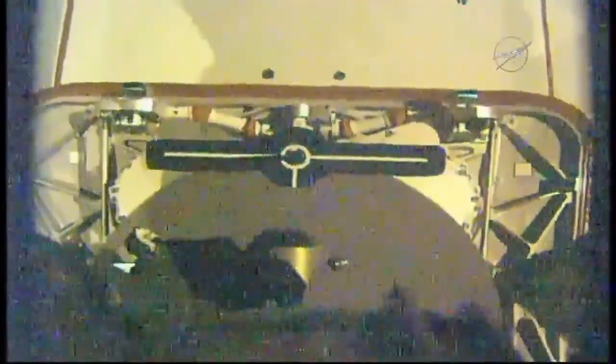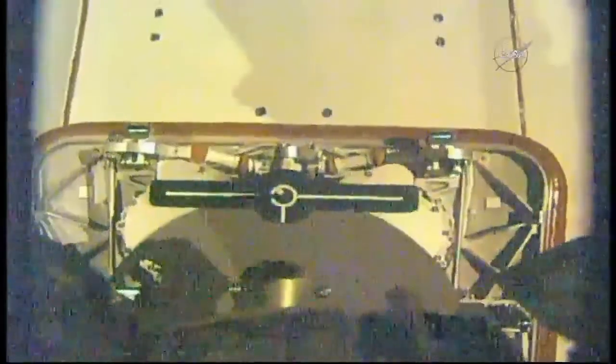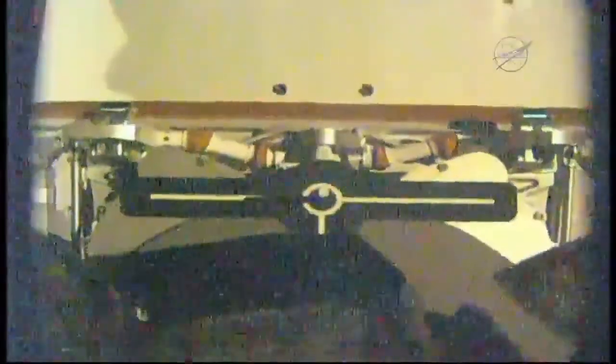One pin. Over the pin. Trigger. And that is confirmed capture, 5:52 a.m. Central Time, just north over New Zealand, over the Pacific Ocean.